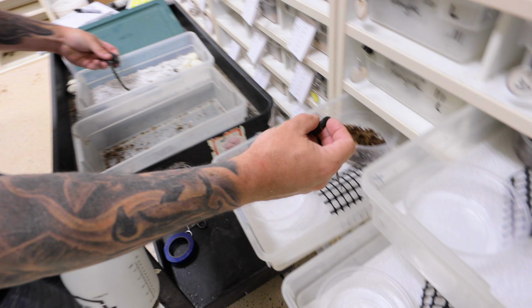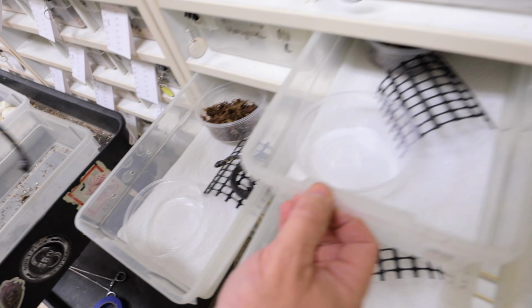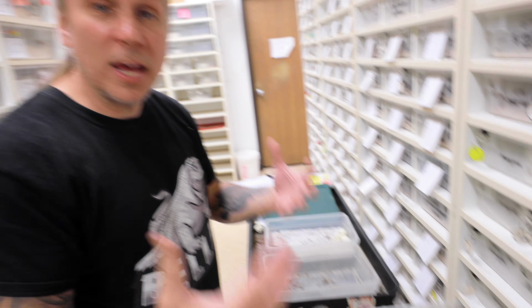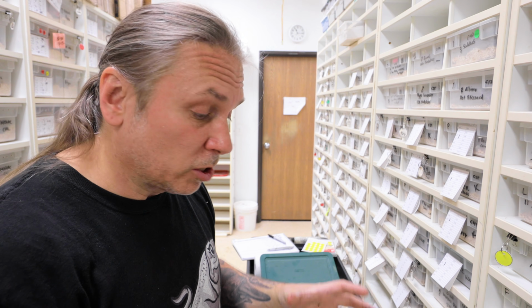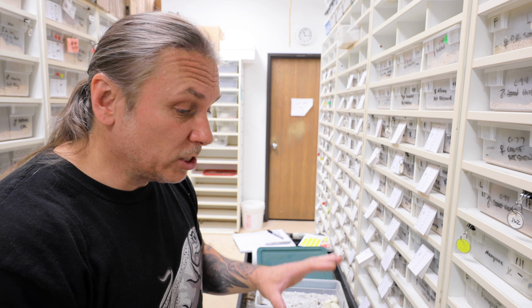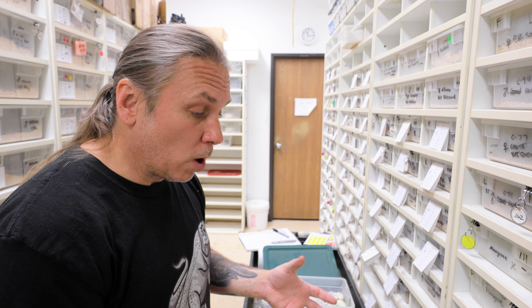And then basically what I'm going to do is I'll just set them right on this lattice just like this, and I'll fill up their water dish, and then I'll give these guys a few days to shed out. Once they shed out, we'll offer pinkies to them. Oftentimes they'll take frozen pinkies. Sometimes you have to feed live just for 1 or 2 feedings, but we have had a tremendous amount of success with this really simple basic setup that does really well for them, provides humidity, provides a bunch of different options for them to climb, get in the water, stuff like that, but not over humid.